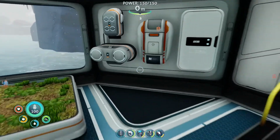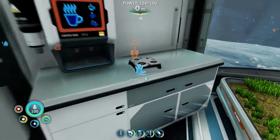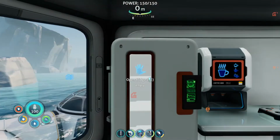Okay, so now that we've seen that, as you saw, I built this guy up. I made it so that we can get coffee. You can't really do anything with this besides make it glow, but I love it. You can use this as storage, which I love.